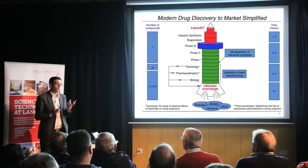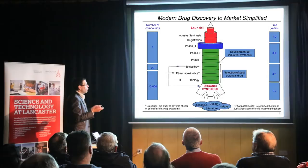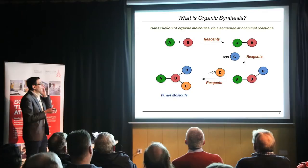That's a lot of money. So what is organic synthesis? Organic synthesis, in simplistic terms, is the construction of organic molecules via a simple sequence of reactions.